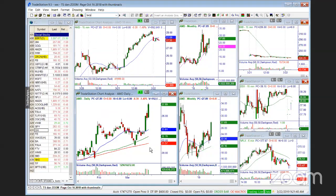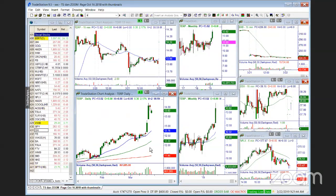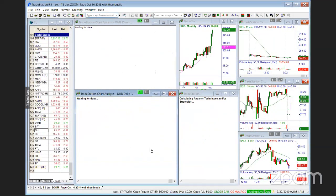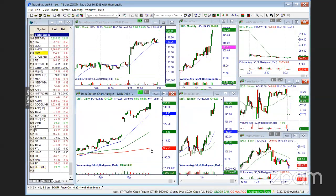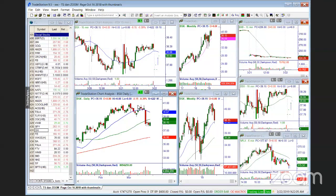A couple here, just out of order. TERP, I'm looking for a pullback. Stamps is weak. Weight Watchers weak. DHR is bullish. Tilray, we have a covered put, which is short stock, short put. BSX, we have a bearish 1-2-3 under yesterday's low, so it hasn't triggered yet.